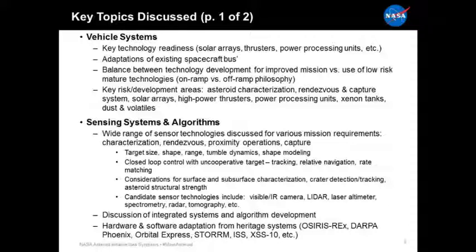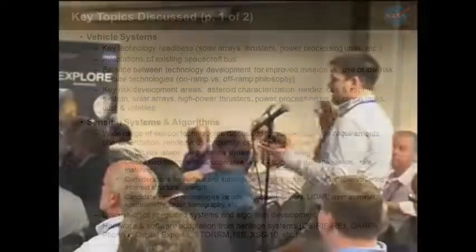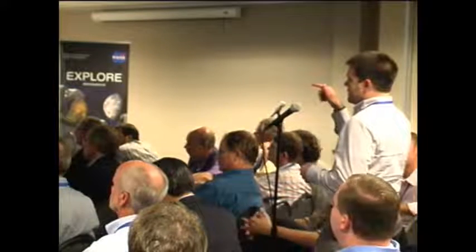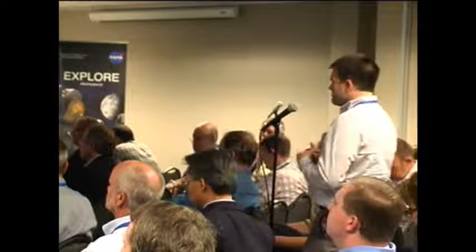I think one of the key things in the vehicle and the sensing systems is we're not exactly sure what we're going to find, even if there are precursor missions. So I think one of the key design requirements is that either the vehicle system or the sensing system needs to be very flexible to be able to accommodate a large number of surfaces or other pieces that we're going to encounter there. I think that was one of the key unknowns we saw throughout everyone's presentation: how do I know what I'm designing for, or do I design for the unknown?